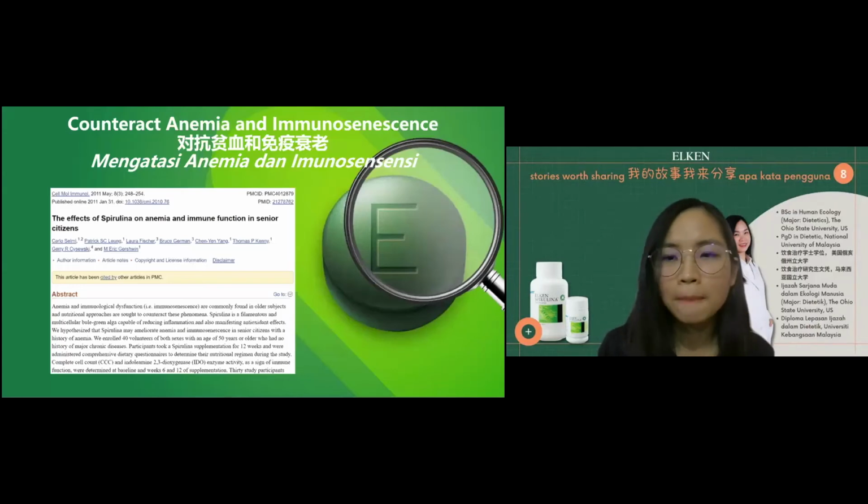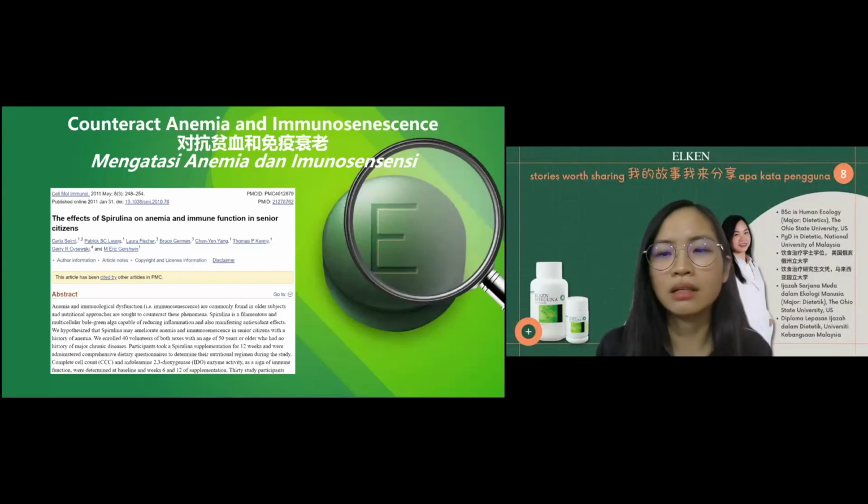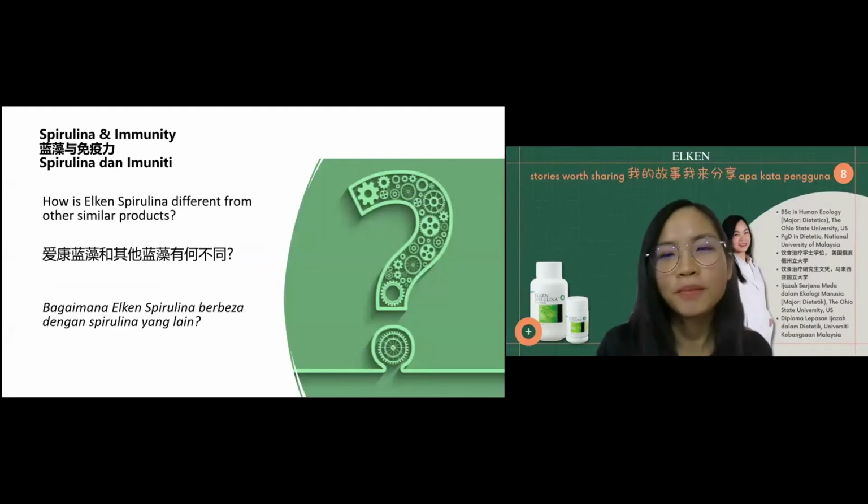So this immunosenescence would affect our body's ability to fight off viruses or any diseases. So though age is a factor that is beyond our control, however, through proper nutritional intake and replenishment, we can prevent or slow down senescence. And the study had concluded replenishing on spirulina can counteract anemia and immunosenescence.